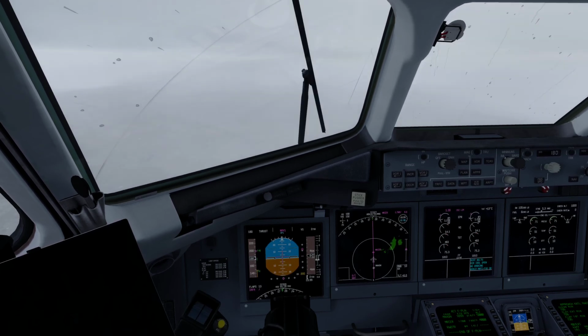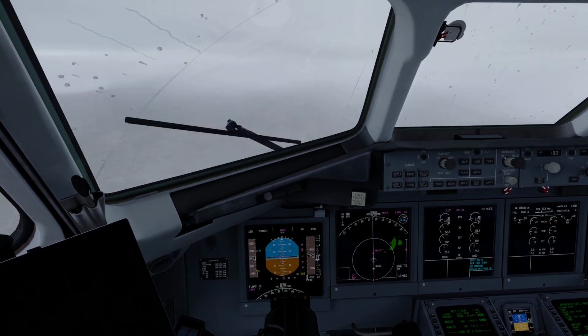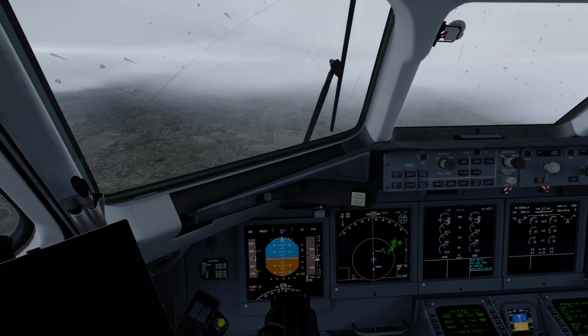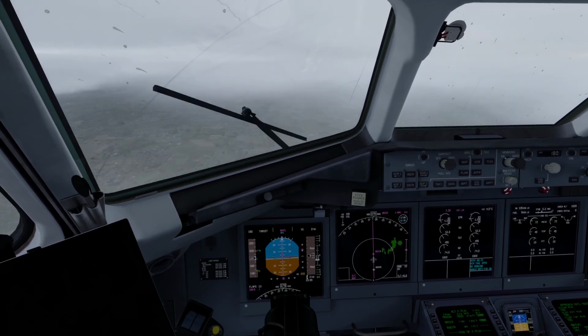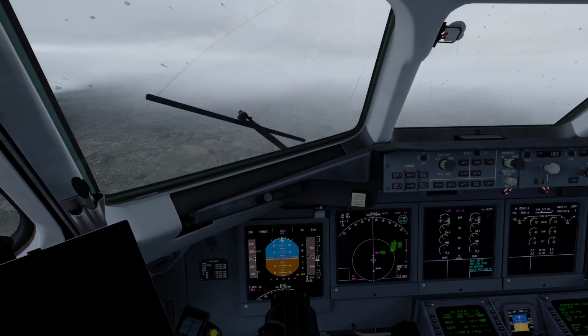Delta 751, line up and wait, 26 left. Fabulous weather, look at this. Runway 26 left, Delta 751. Runway 27 left, taxi via Sierra, Charlie, landing runway 27 left, Delta.